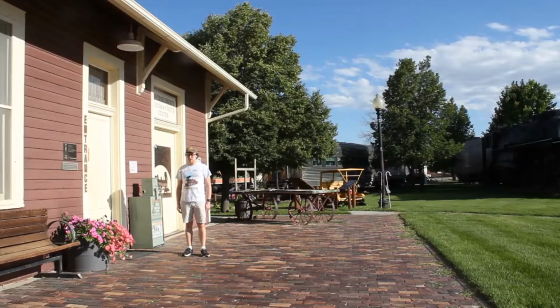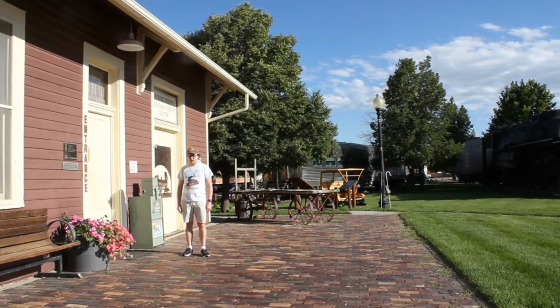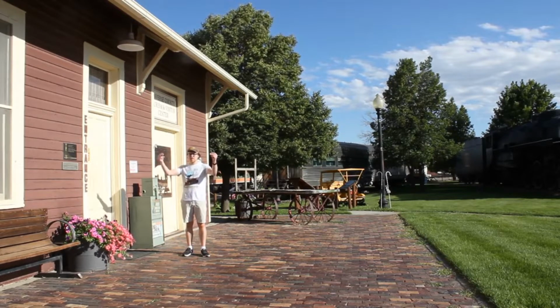Okay, I'm going to show you all the exhibits they have inside this depot, and I'll get behind the camera, walk around in there, and show you all around and see what they have in there to see. So, get behind the camera and here we go.